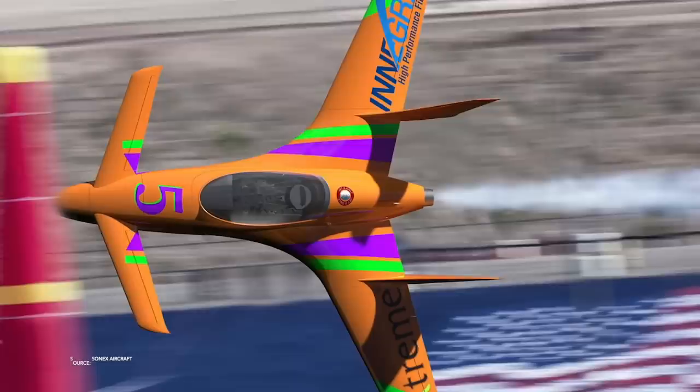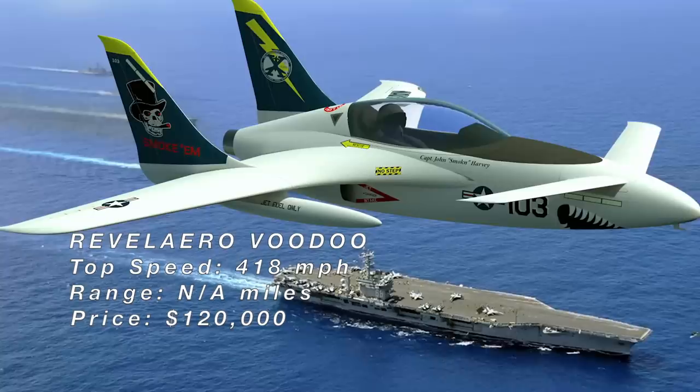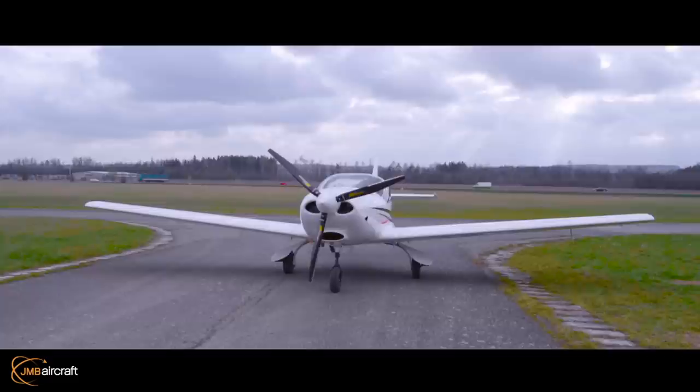To get your hands on one, you'd have to get the kit, and currently the fast-built kits are starting at $47,000. By the time you get your engine and put everything together, you're probably looking at a price tag of $120,000 for a finished airplane. And the last airplane on the list is the VL3 Evolution from JMB Aircraft.